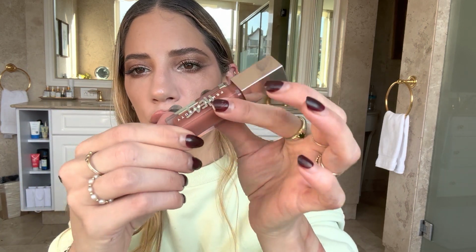This is Hot Cherry in the shade in Heat, which is a plumping one. And this Hot Cherry, I just thought it was fun. If you get a lip that for you is a little too dark, then you add a little bit of pink, and if it's too pale, you add a little bit of a brownie shade like this.